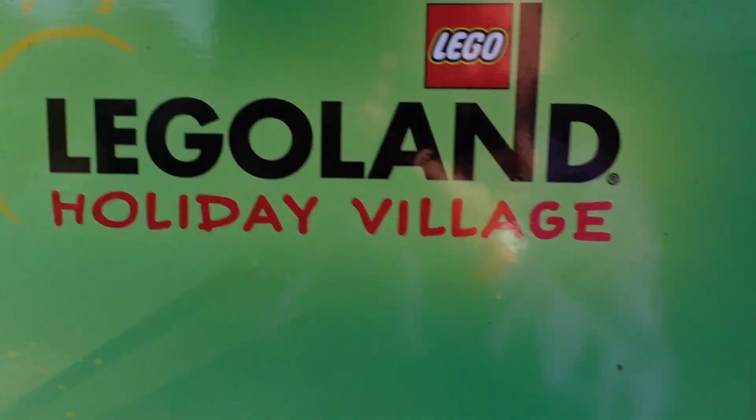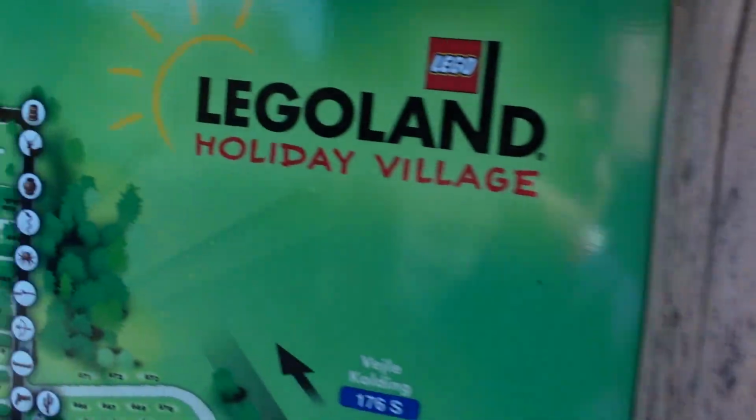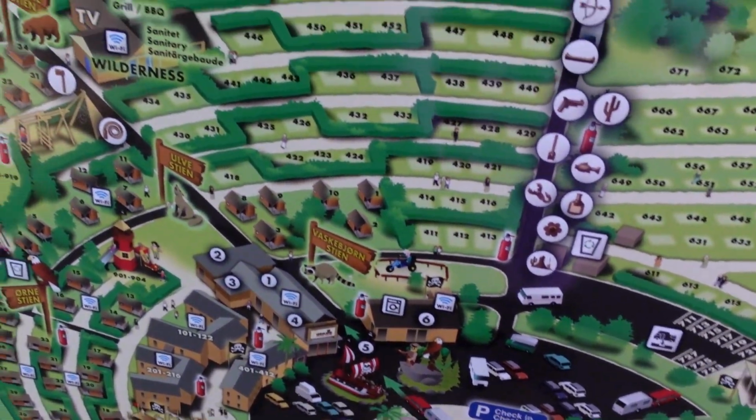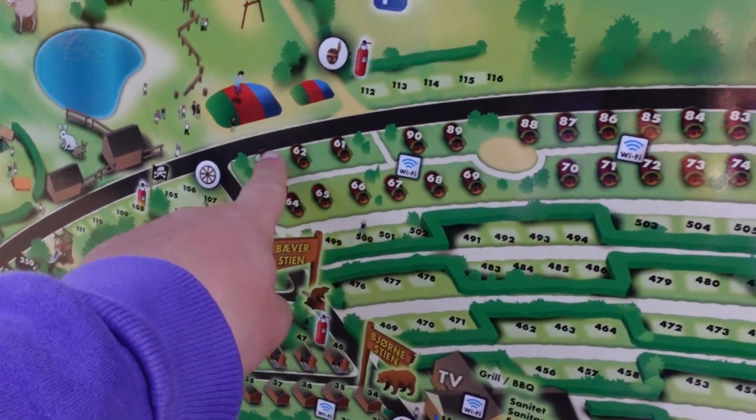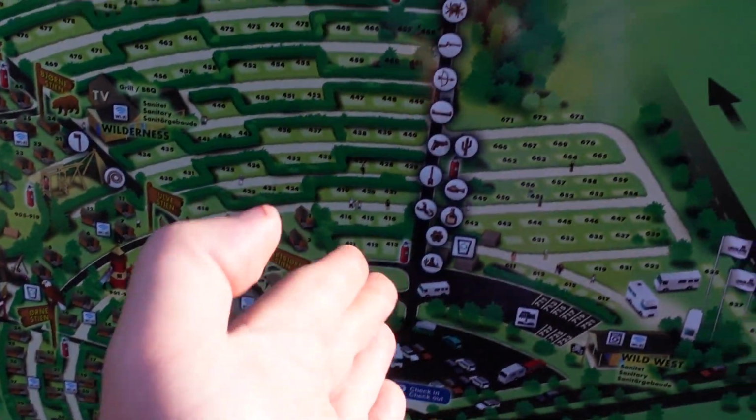Hello and welcome. We are at Legoland Holiday Village in Billund for part 2 of this tour. Nearly ran off. We are doing this pizza wedge on part 2, so we're just going to walk up, walk all the way over, and then walk back down, and then start and finish at this point.